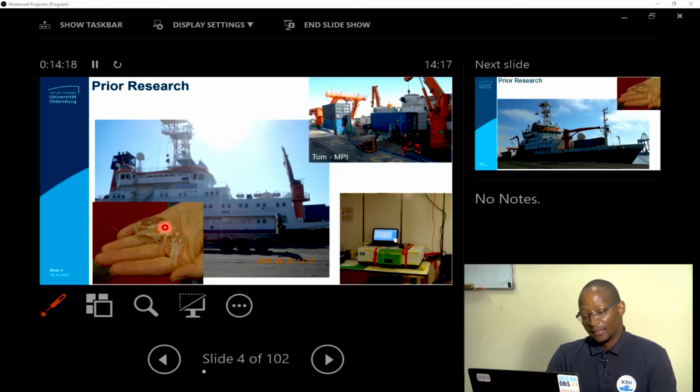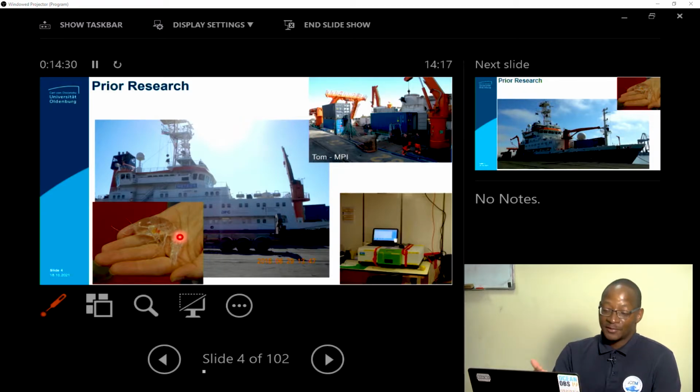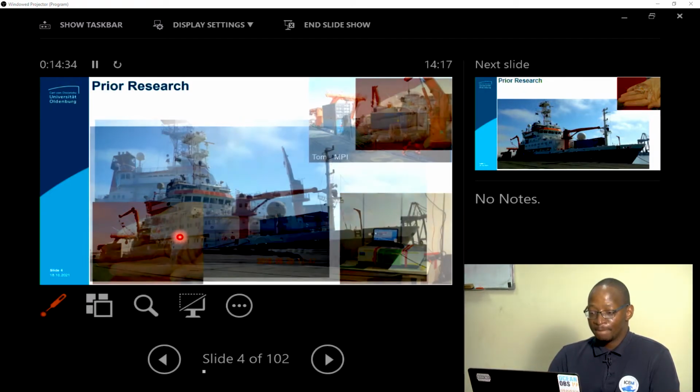One interesting thing: this is one of the sea creatures we collected when we did some water sampling. I leave it to the biologists to describe what it is, but it's quite interesting. As you can see, it's transparent, you can see through it. So these are some of the interesting things you meet along the way.